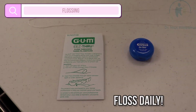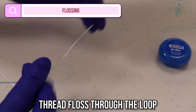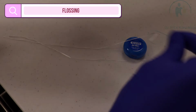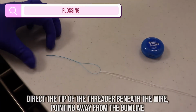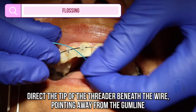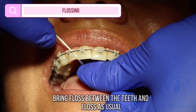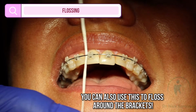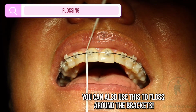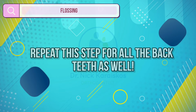Flossing should be done daily with braces. Using the blue threader, we insert a long piece of floss through and fold it over halfway. Direct the tip of the threader beneath the wire, pointing it opposite to the gum line. Bring the floss between the teeth and glide it up and down on each side of the gum. You can also use it to floss around the braces and the wire. Repeat this step all the way to the back teeth as well.